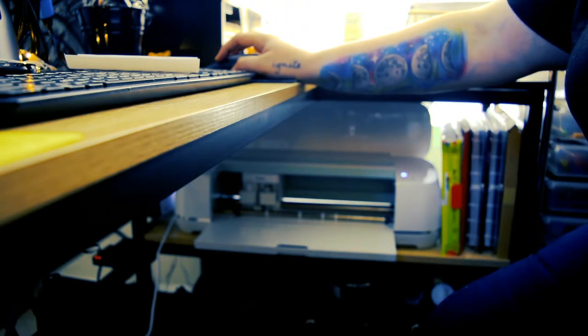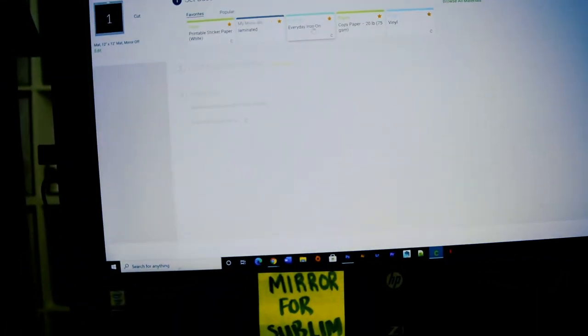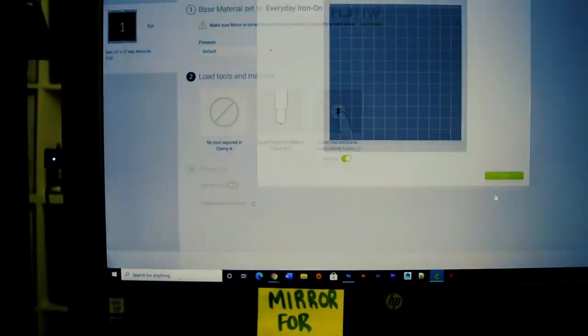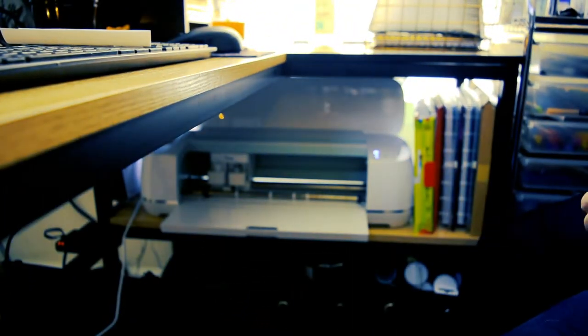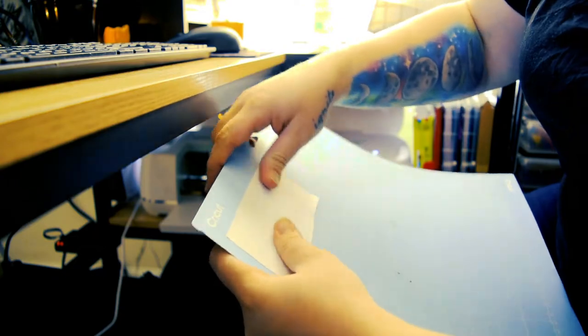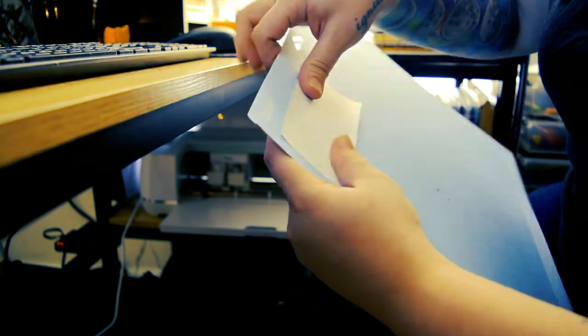So now I am doing a project on the Cricut. And yeah, I like to look at my mat to make sure my vinyl is big enough when I stick it on the mat to make sure I have enough. That way I don't have to use this huge piece of vinyl. And now I'm gonna make one of the items that I wrote down that was low in stock.